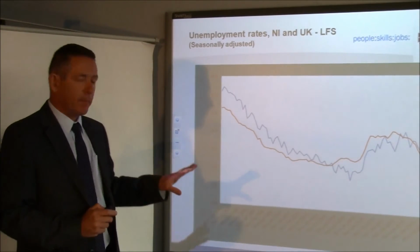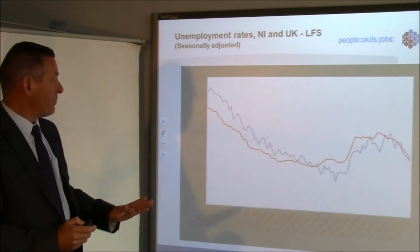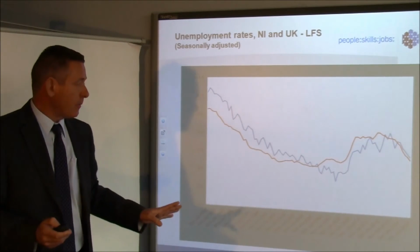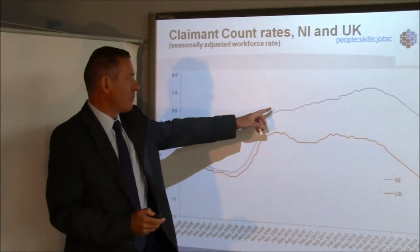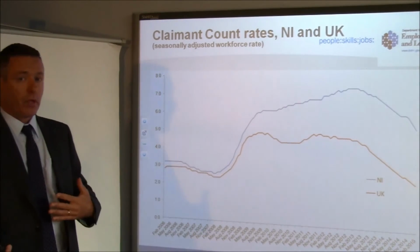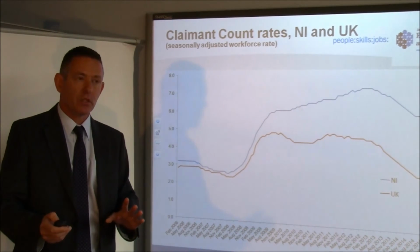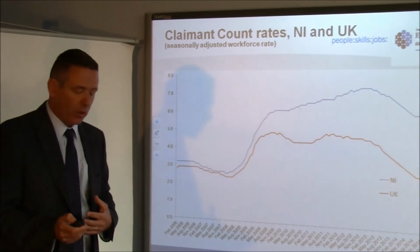Now this is the unemployment rate, and it's measured using the Labour Force Survey. And that's very important because it's an International Labour Organisation definition. And you can see that Northern Ireland and the UK unemployment rates have been very similar. But that's an international measure. If you look at the claimant count rate, it's very different. Northern Ireland has higher levels of people claiming unemployment benefit than in the rest of the UK. And that's important for the employment service because it means you've got higher demands, because it's based on the claimant count rather than the ILO definition. But the ILO definition allows you to compare on a similar basis the international situation as regards unemployment.